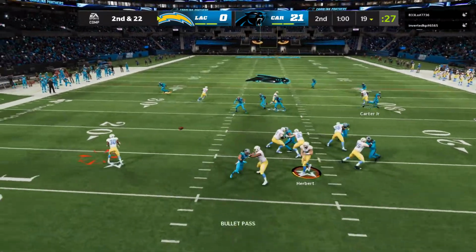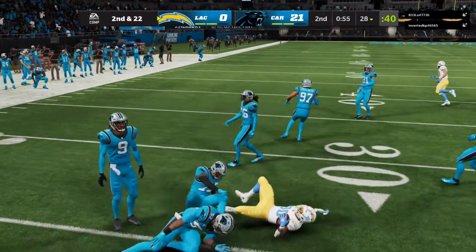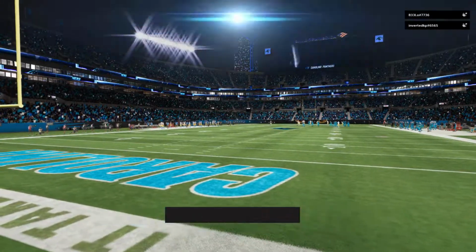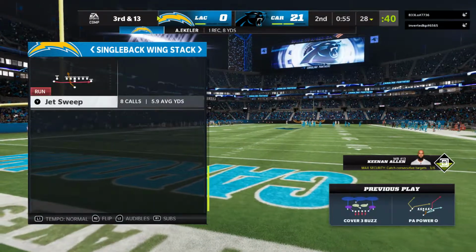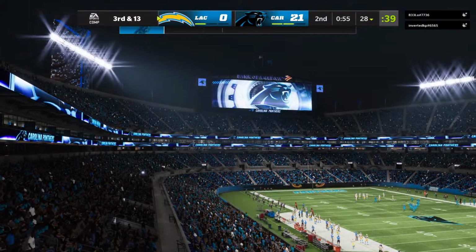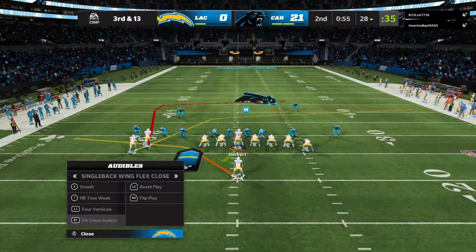Justin Herbert looking to pass. This is swung out to Ekeler. And they'll get 8 out of this before being stopped at the 28. Now the Chargers will use the second of their timeouts as the clock will stop with 55 seconds to go until halftime.